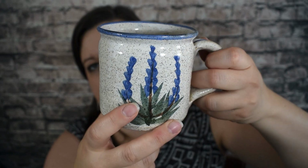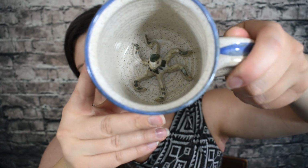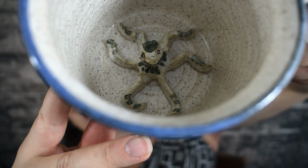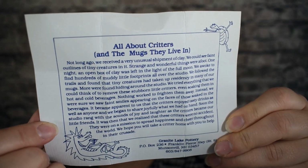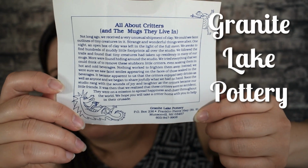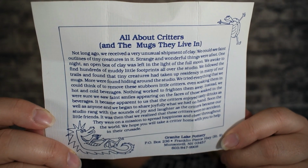Another thing I picked up was this pretty painted mug. I liked the lavender style pattern here, but what was really cool about it was what was inside. As you can see, there is a little critter at the bottom of this mug. Isn't that adorable? You can see that this mug is signed on the bottom, although it's hard to make out the maker. Tucked inside the mug was this information card all about the critters. As you can see at the bottom, this was made by Granite Lake Pottery, and there's a whole story behind these interesting critters that ended up at the bottom of these mugs. Like a lot of things at this sale, the mug didn't look like it had ever been used, so why not pick it up?